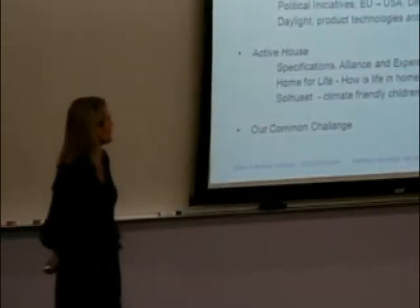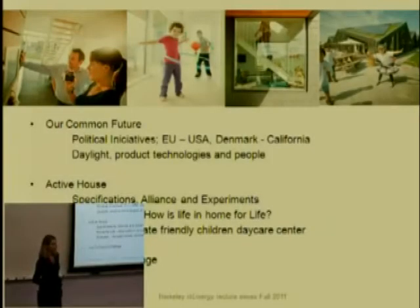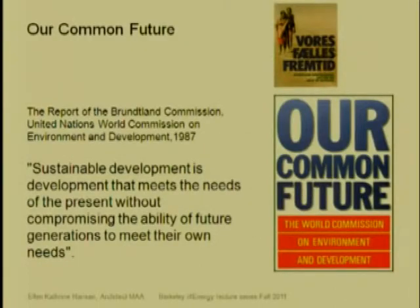I've split up my lecture in 3 parts: our common future, the background, and then the active house, where I'm going to talk about what this is, the vision, the specifications, the alliance, the experiments. And I will show you 2 cases, a home and a children daycare center, and then I will round up.